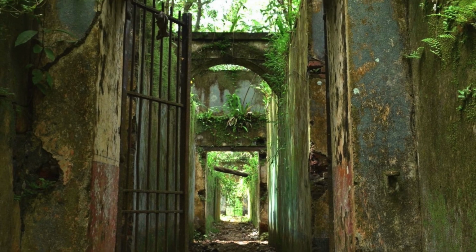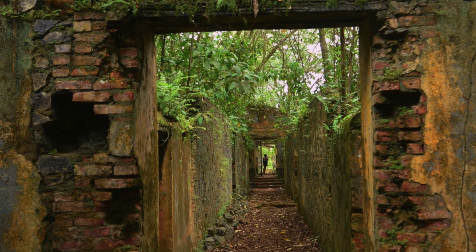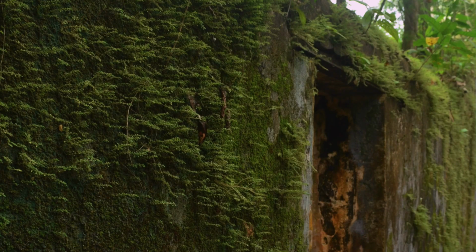We even went back a second day because it was such a sensory overload the first time. Being able to walk through and know where you're going and what you're doing makes the experience that much better.